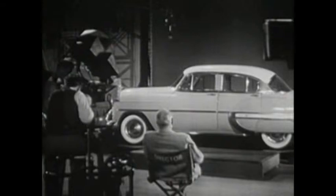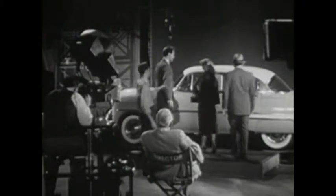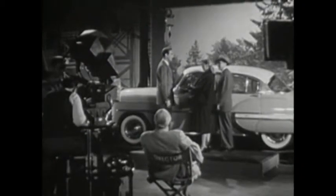Process photography is tops in Hollywood's bag of tricks. You see, the cameras are set up so that they photograph the car and the actors and the screen behind them. Now watch. To the cameras, the picture on the screen looks like a real background for the action.